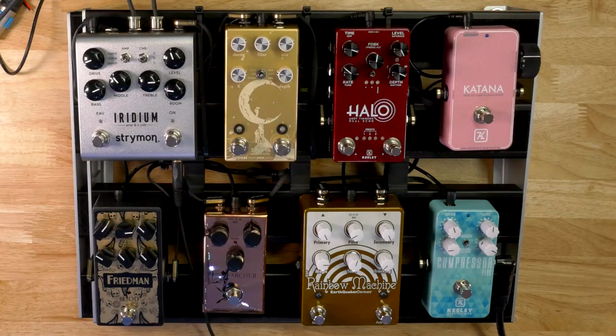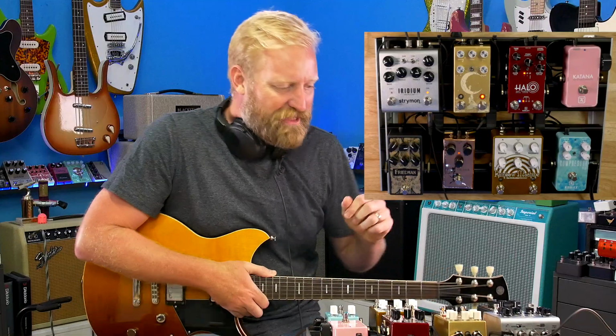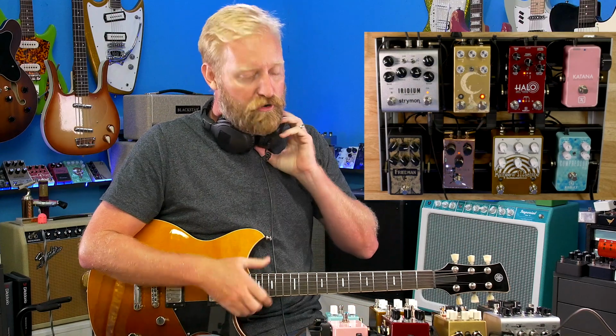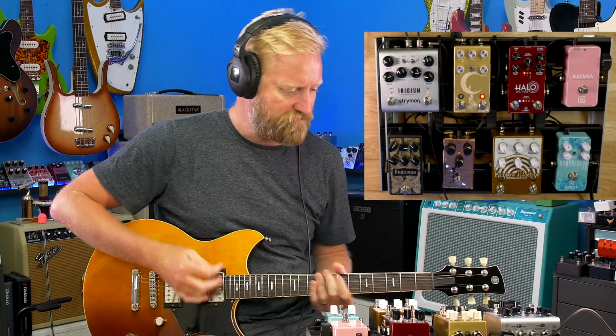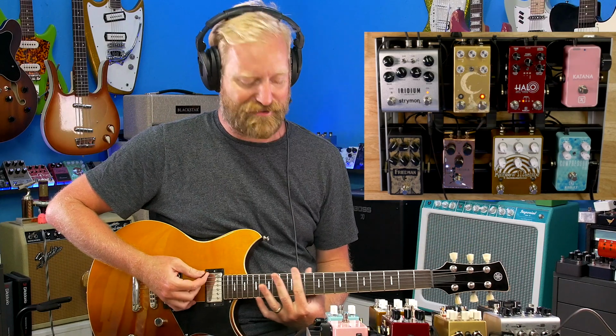I'm going to be running direct into my recorder, the Iridium. Oops, I don't have the power plugged in. That's important. The Iridium is going to be my amplifier, and it is running direct into my recorder, and I'll be monitoring with these Sennheiser headphones. Make sure everything is off except for the Iridium.